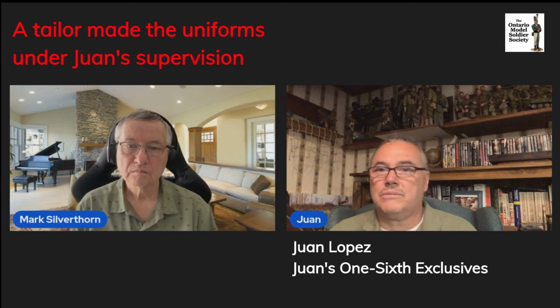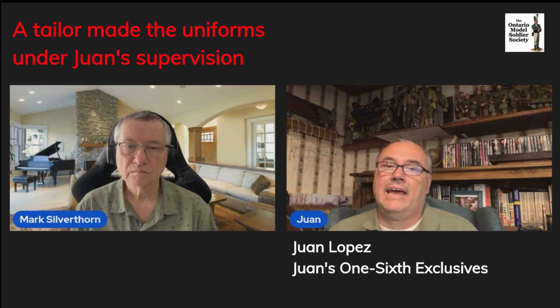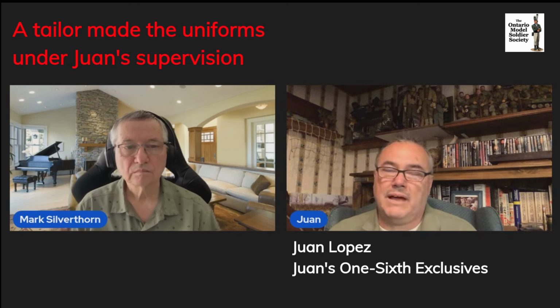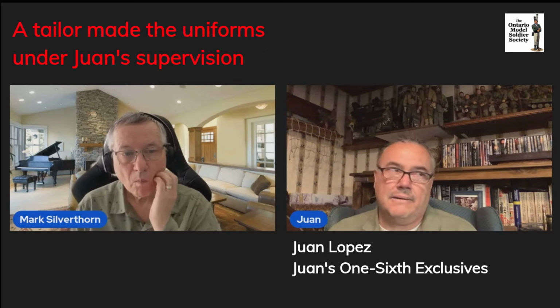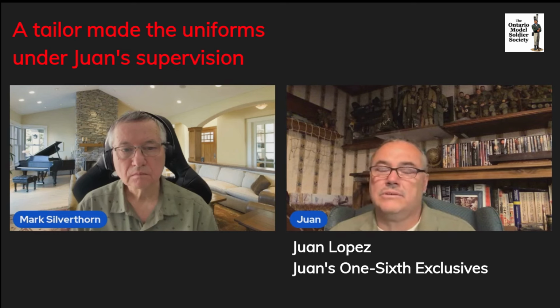Some of them are short, some of them are tall or skinny or whatever. So he had to tailor the uniform to fit this guy that I was going to use for that. And so I basically did, I would say, half of the work that it takes to make this. And the tailor, all he did was do it exactly how I asked him to.